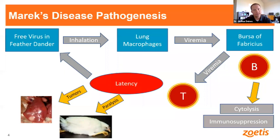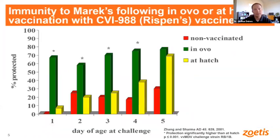But if you're not vaccinating and Marek's is prevalent in the area, that immunosuppression is really what's going to impact the rest of production, our growth rate, feed conversion, those kinds of things. And that's what we need to understand more about. If we think about the vaccine, when we do it in ovo, it's going to create really early protection. So here, just kind of a quick illustration.